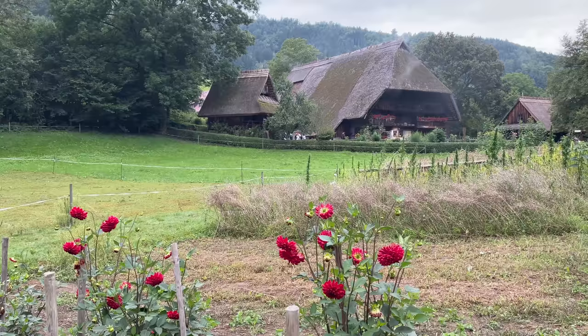Hello from the beautiful Black Forest here in the south of Germany. Good morning. We are here now in the Vogtsbauernhof, which is an open-air museum which features, let's say, the houses of a Black Forest. Yeah, they restored stunning houses here.